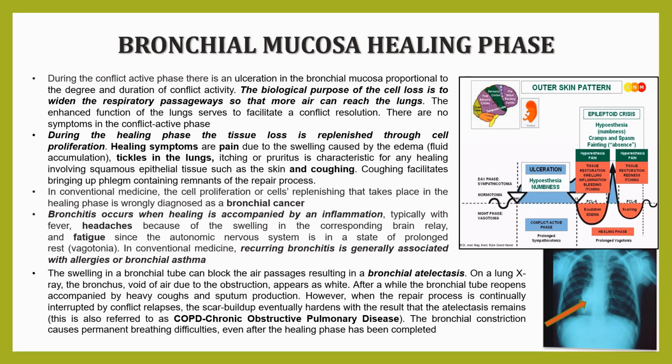The swelling in a bronchial tube can block the air passages, and the result thereof is a bronchial atelectasis. On a lung X-ray, the bronchus, void of air due to the obstruction, appears as a white spot, as you can see here in the X-ray in the bottom right, and after a while the bronchial tube reopens, accompanied by heavy coughs and sputum production.